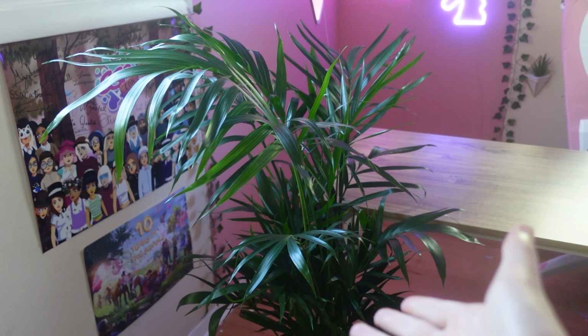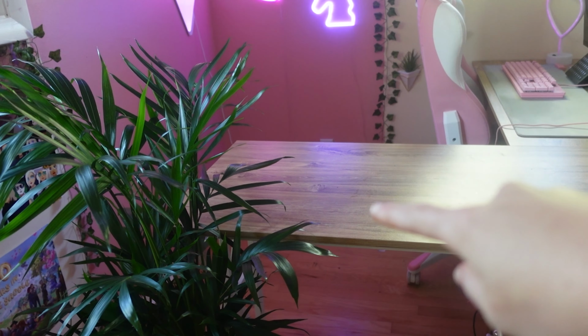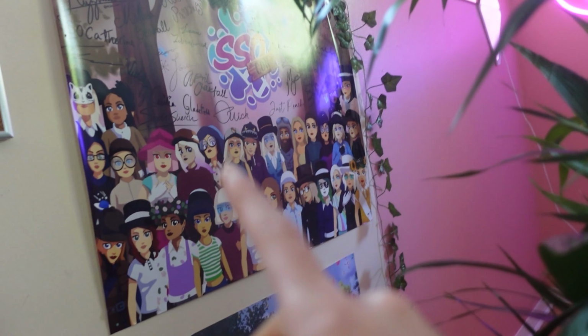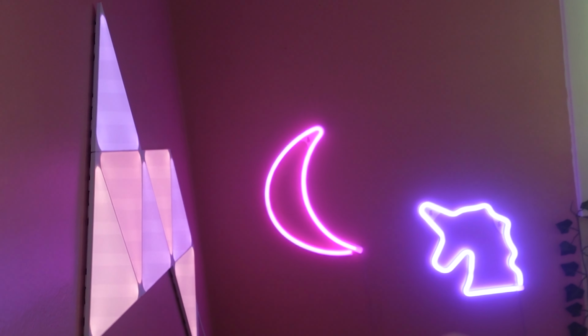Okay, so here is how I enter. We have an L-shaped desk here, some storage underneath, and of course all my gaming setup, my background right there, and here we enter. We have a super cute plant and some of my Star Stable posters.